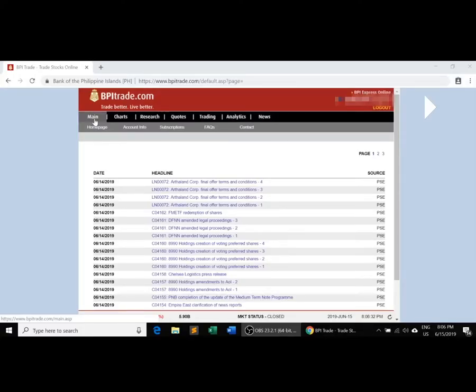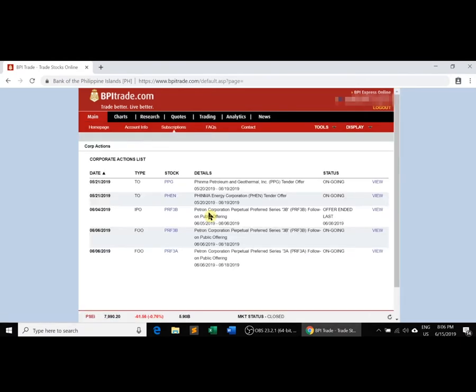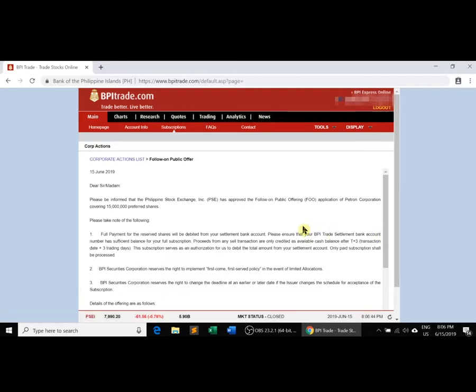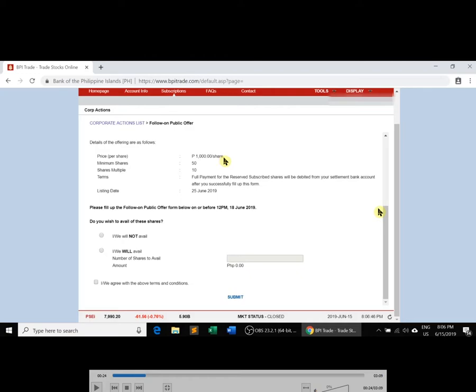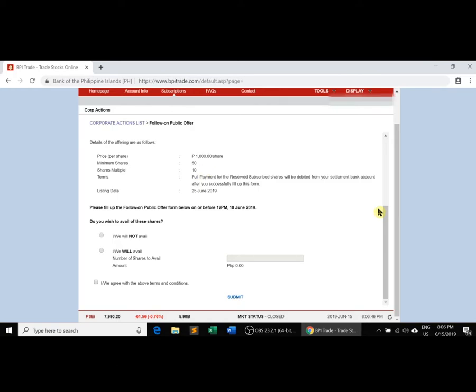As you can see in this window under main, go to the subscriptions tab. You will see PRF3B dated June 6, 2019 that had a status of ongoing. I clicked view and was directed to the public offer letter. Further details of this offer letter are found in the body section. As you can see here, the price was 1,000 pesos per share. The minimum share was 50 and the shares multiple was 10. This means if you want to buy more than 50, the increment should be 10. So that's 60, 70, 80, and so on.